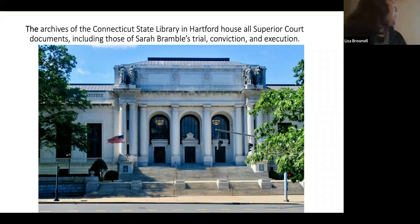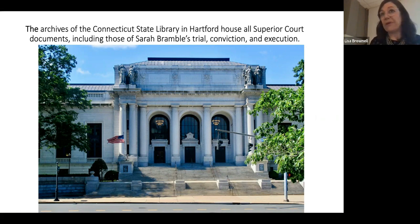All right, a little sturdier building. This is the Connecticut State Library. And again, very grateful for our tax dollars at work, because the archives are absolutely incredible. There's a Museum of Connecticut History that's quite small, but fascinating. And the archives have every single record of every Superior Court case going back as far as you can into the mid-1600s. So that is where someone had said, well, haven't you gone to find her death warrant?